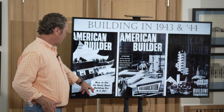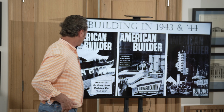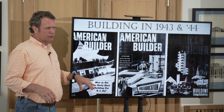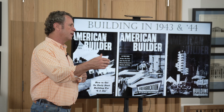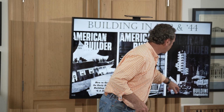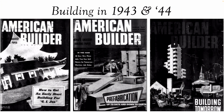How to get an early start on building for G.I. Joe. This is 43, I think, or 44. Even before the war ends, you'll start to see them pushing to, okay, when this war ends, what are we going to build? I think this Modern Building Tomorrow is one about what happens after this is over. And I think in 43, I don't even think we thought we could beat the Germans by that time, right? And so it's not till 44 that we start getting hopeful about that stuff.